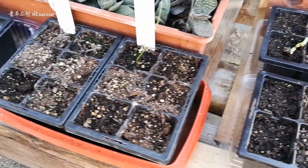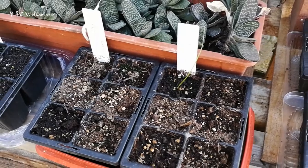Some more onions, they're quite slow, they're just one little bit sprouting there.